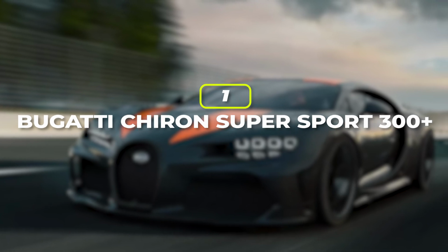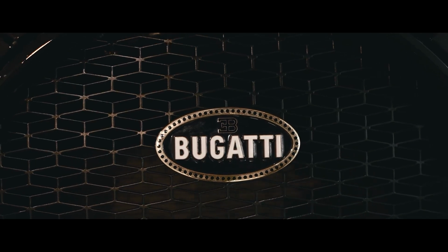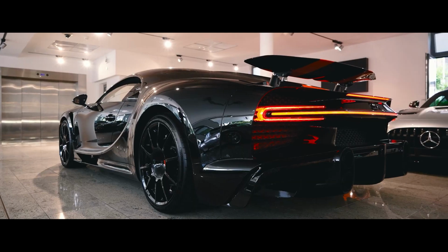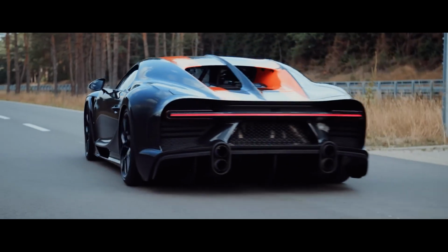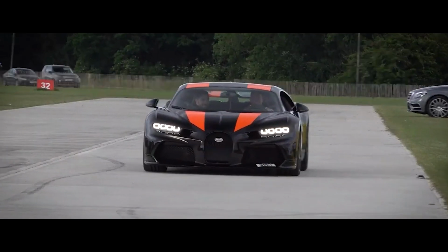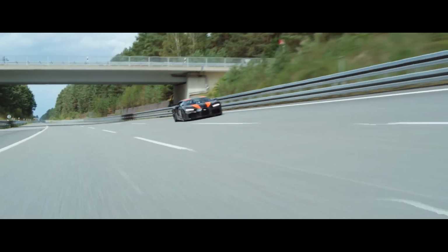Number 1. Bugatti Chiron Super Sport 300+. When Bugatti does speed, they do it with legendary style. The Chiron Super Sport 300+ isn't just a hypercar, it's a record breaker. Powered by a monstrous 8.0-liter quad-turbo W16 engine, churning out 1,600 horsepower. This special edition Chiron became the first production car to crack the 300 miles per hour barrier.